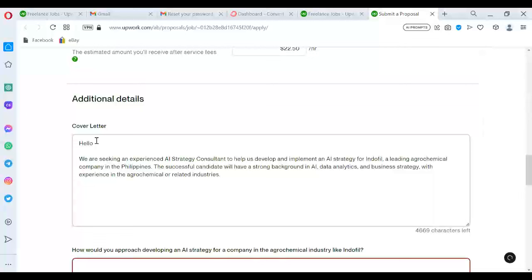This is the name of the client. Let me see. Before I talk about it, let me see. I'm the best person. See what I did, I'm using the award to implement an AI strategy for Indofuel. Okay, let me see.